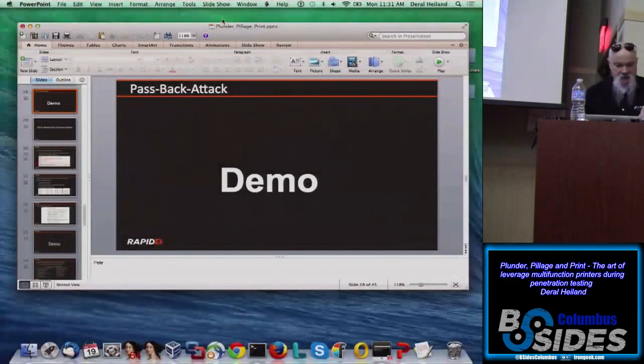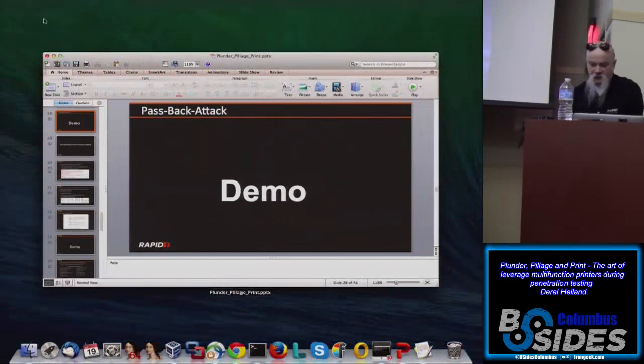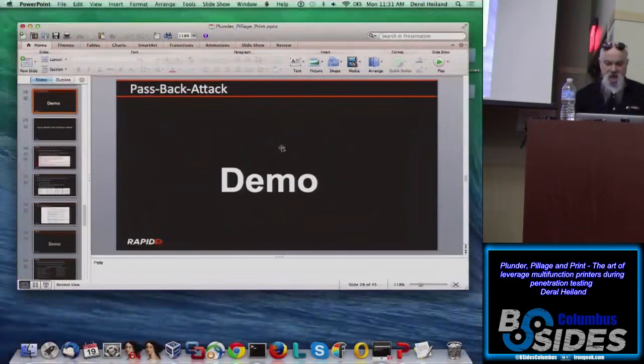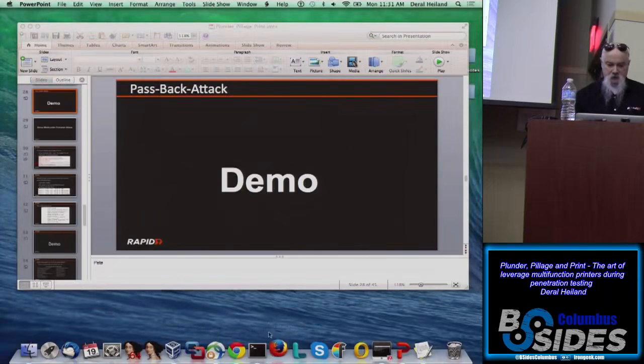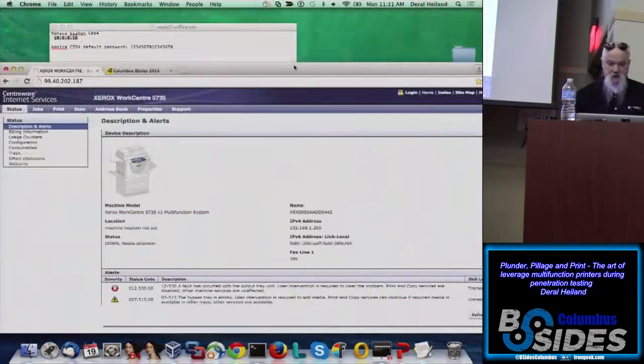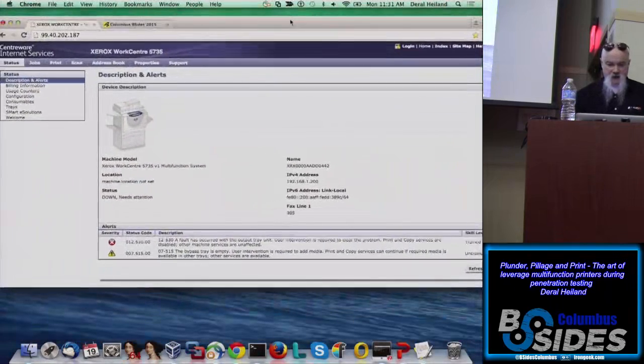So let's see if I can get my mouse here because I'm lost without a mouse. Okay, so to start with, let's I'll pick that one down. Cancel. So here we have a Xerox printer, and as you can see, it's up and running.